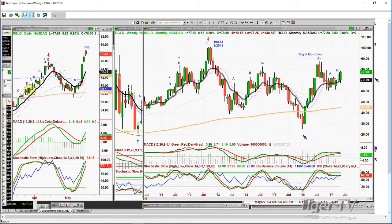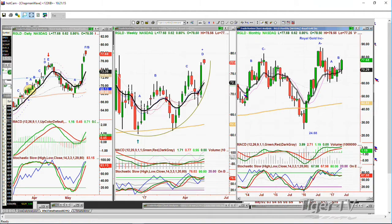24.68 low back in January. 24.68. Wow. 24.68, and it's trading now at 77. That is a massive move. A 45-point move. It's looking very good. So Royal Gold, outstanding looking stock.